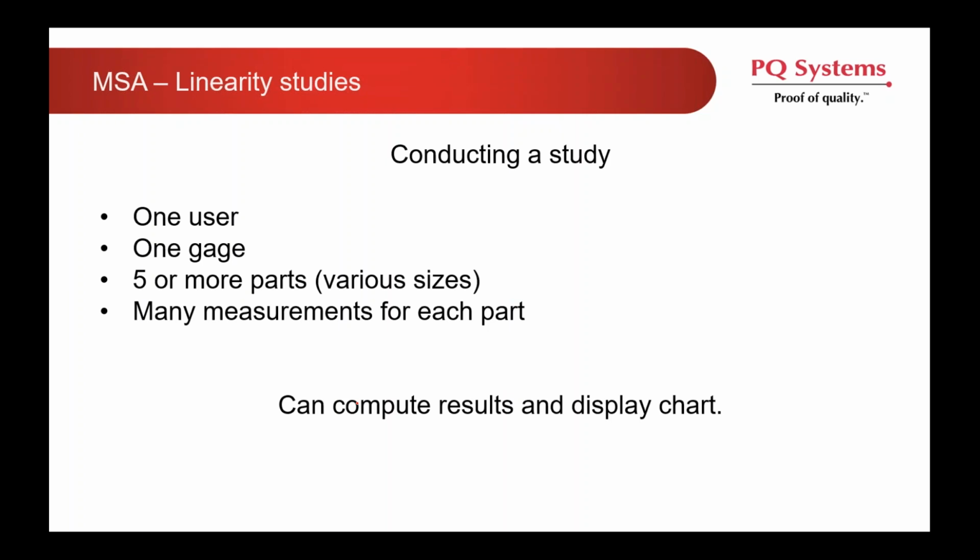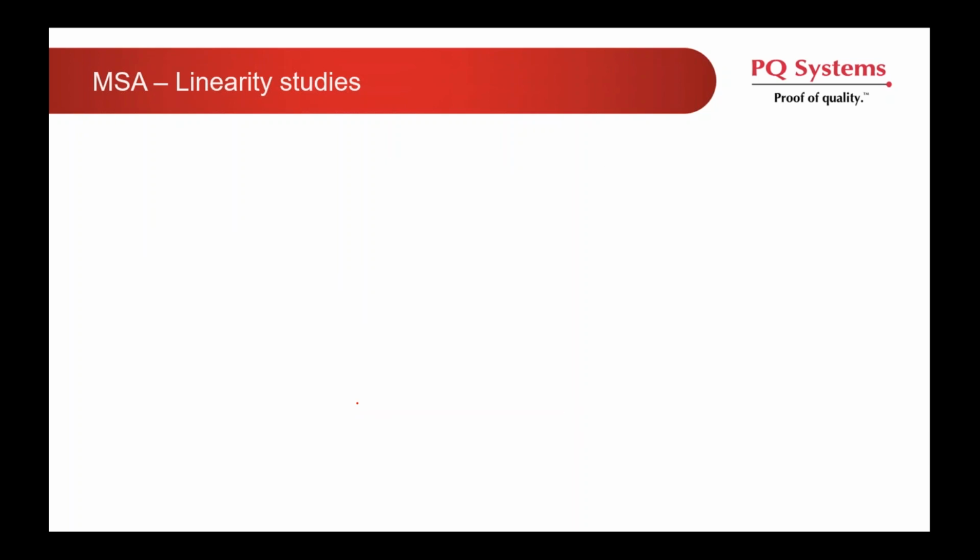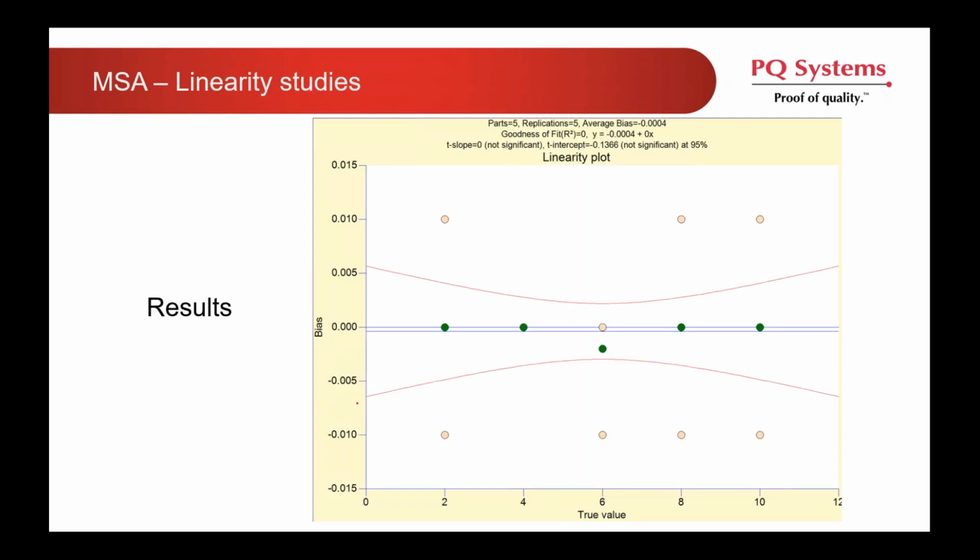Once you've computed your results, you can display a chart. The chart could be really helpful in determining, look, do we have any significant bias, and what can we do about it? So I've got a couple of slides here with some various examples. I've got one chart here. On the chart, at the bottom, our x-axis is identifying the 2, the 4, the 6, the 8, and the 10-inch marks. We have a set of, in this case, curved control limits.